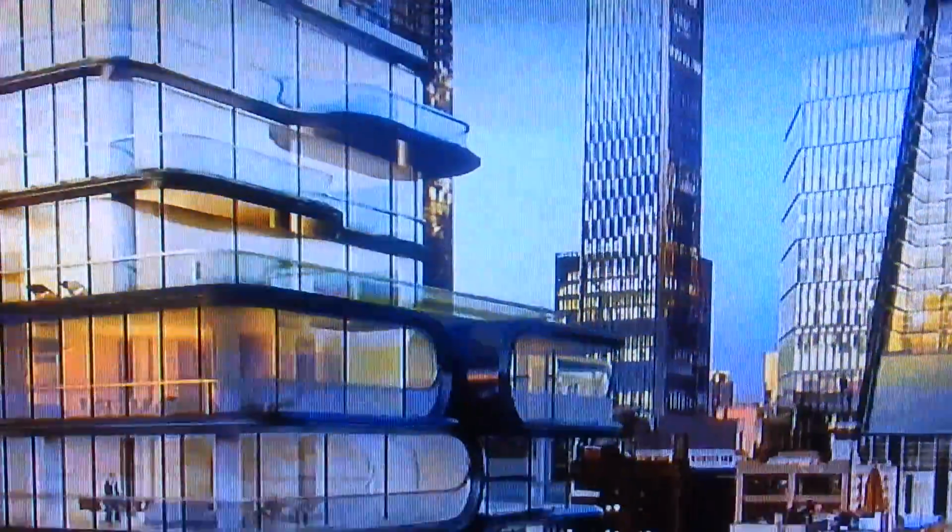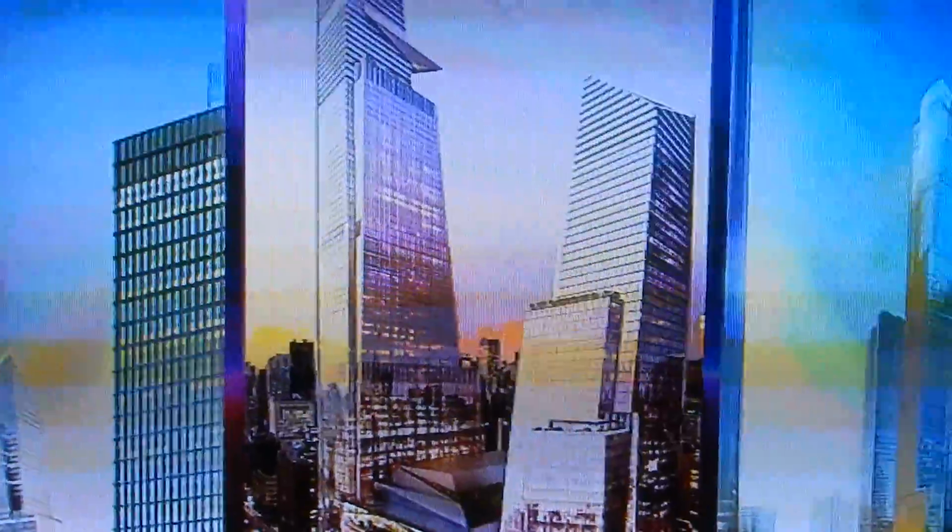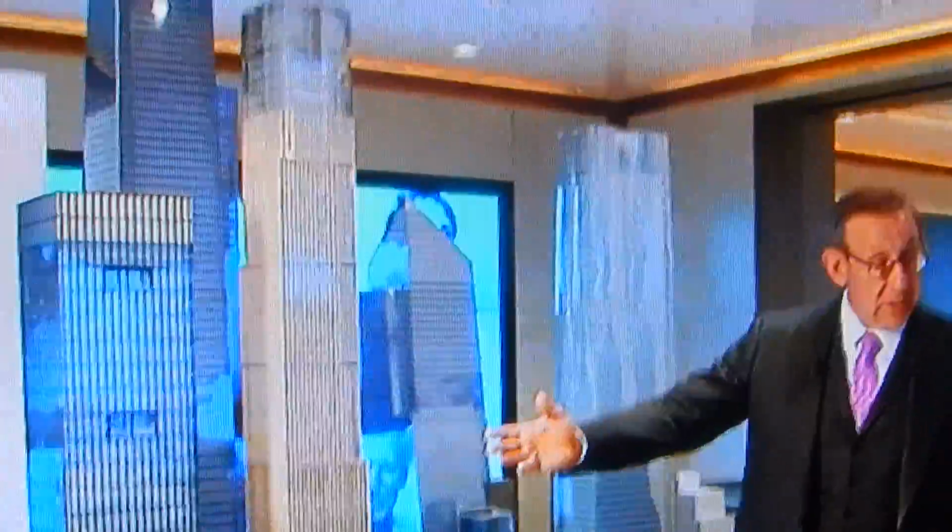What I like is that every building is unique. The whole idea was to use the great architects of the world, each one doing a building, so that you have a collection of these great architects, and they're not all glass towers. This building here is with limestone, that's with steel.